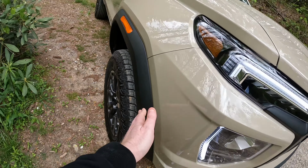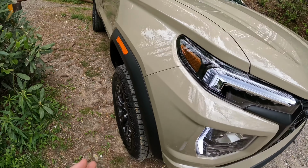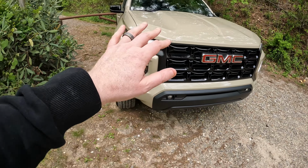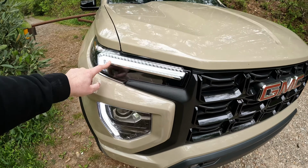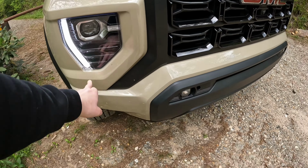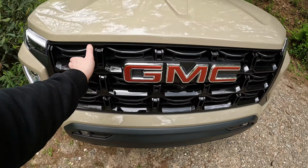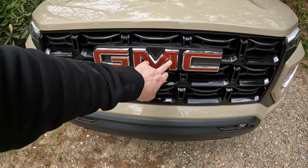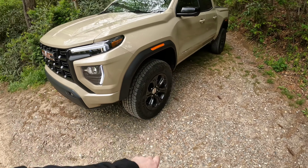You have the nice big fender flares here. I have seen some people blacking these out in certain vehicles, but again, there's your orange reflector there. Unlike the Colorados, the Canyons all have LED headlights. So you have LED daytime driving lights, LED headlights, and of course LED fog lights down below. In the Elevation, this is blacked out. I think it'll look really cool if you get the black badges for this as well. Black mirror caps, and of course the black wheels as well.